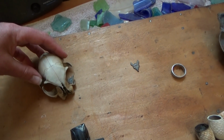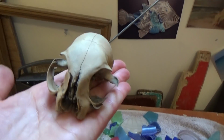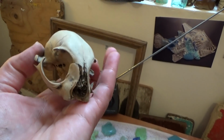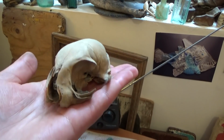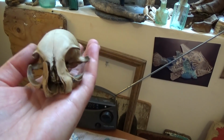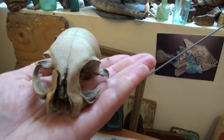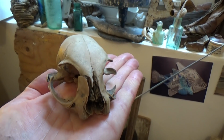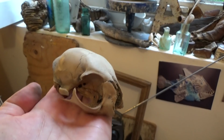We have got this skull. Now I do have a collection of skulls that I've found in the River Thames or along the estuary. I think that this one is a cat skull. I'd love to know how old it is. It does look pretty old to me, but I'm not about to send it off to get it tested. But I have a feeling that it's probably at least 100 years old.